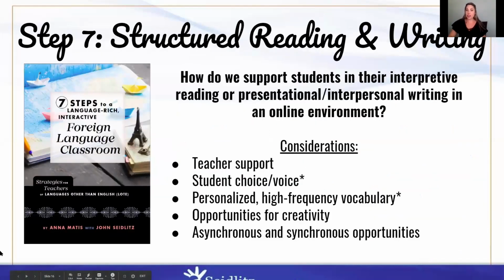Okay, so now I'm going to go on to structured reading and writing, and I have a few activities again coming from the same book. But basically what I'm thinking is, how are we supporting students' interpretive reading or presentational and interpersonal writing when we're online? I know I can't just throw an article out at my kids and say, read it. That's not going to work for so many of my students. That's not what I would do in class. So what am I doing online to help them?